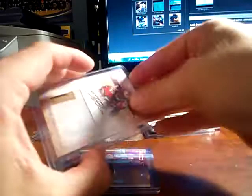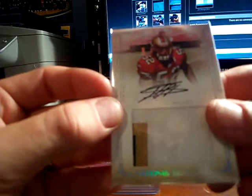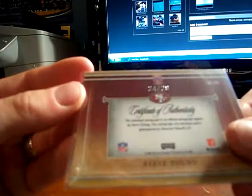Then the two best ones for me, they're my favorite out of that break. Patrick Willis. Pretty sick patch right there. Three color. Auto. He's got a decent auto. Numbered 87 out of 99. And then sweet, sweet card. Steve Young. Super Bowl auto. It's a sweet card. I think it books for like $100 or so. Number 24 out of 29.